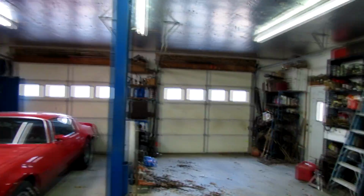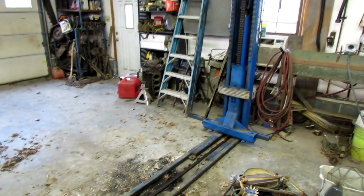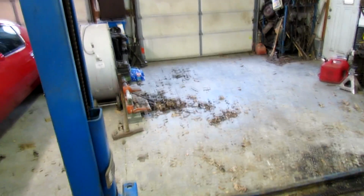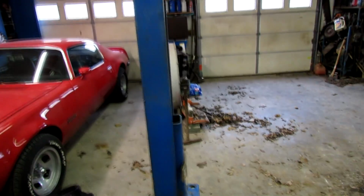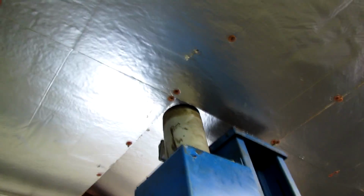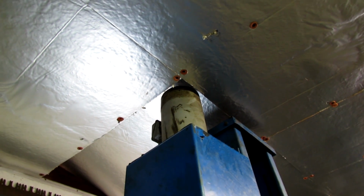I went on and put my lift in yesterday. That was a bit of a project. We did it with a service truck with a crane on the back, and there ain't much room in here for that. But we got it in there. Had to modify my ceiling just a little bit. I gotta tidy that up. And I gotta bolt it to the floor.